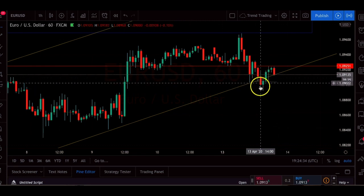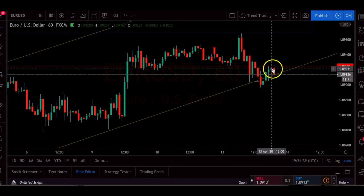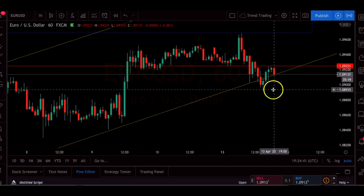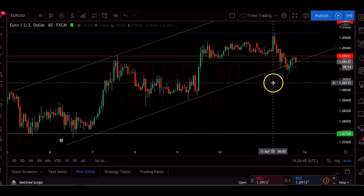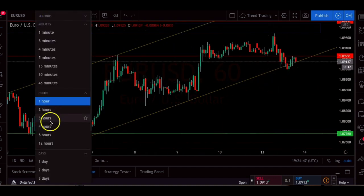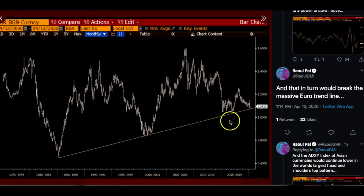Earlier during the New York session, you could see the break below, came back up into this resistance, and is now taking a look down, starting to make lower lows again. You could say that this was a confirmed breakdown of this channel, and that actually might open up the move down for the break of this trend line.